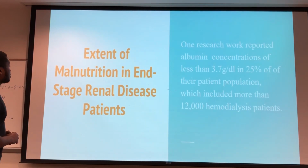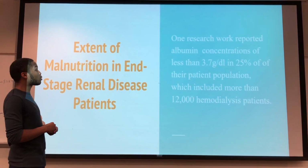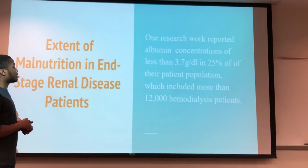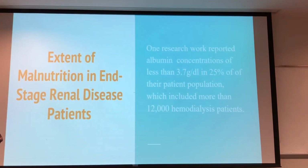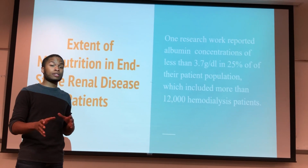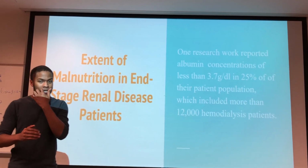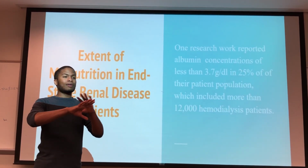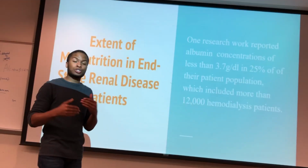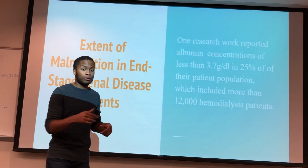Extent of malnutrition in end-stage renal disease. One research work reported albumin concentrations of less than 3.7 grams per deciliter in 25% of their patient population, which included more than 12,000 hemodialysis patients. This study is basically saying people on hemodialysis are experiencing low protein levels. That's because when hemodialysis cleans the blood, it takes out a lot of stuff that your body needs. Like I said, it doesn't do a better job than your kidneys, but we notice that patients on hemodialysis have lower levels of protein as well.